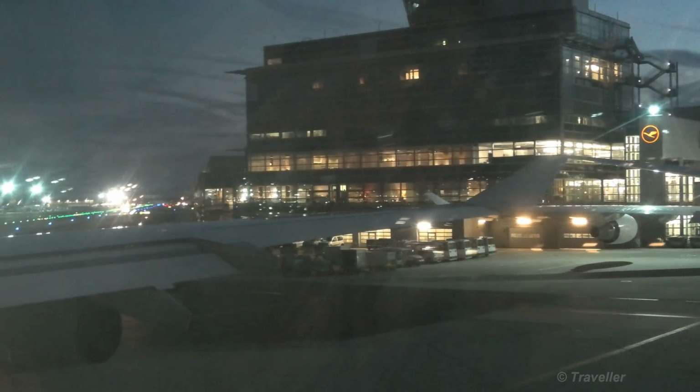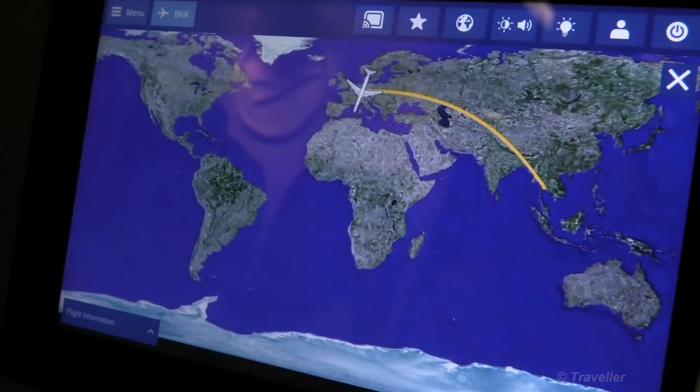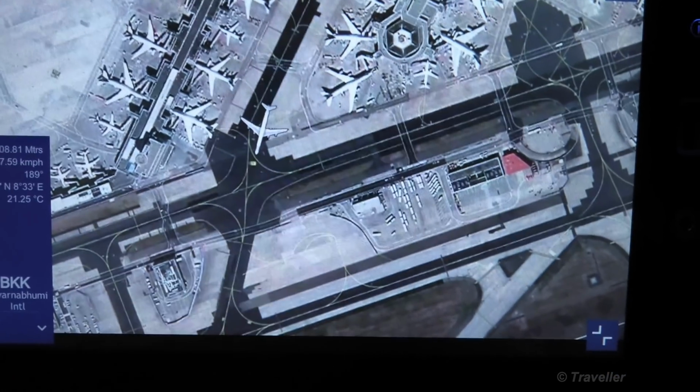Why don't I have that? It's got a nice map which really shows how we're moving along the runway. It changes all the time. Ah, it changed. Here we go. I'm getting it over here now. It's quite impressive. That's us over there.